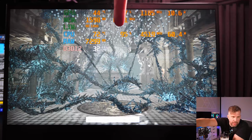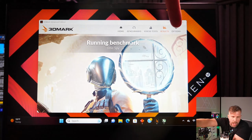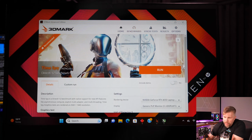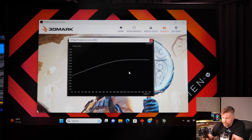So 73 degrees on the CPU here. 4.5 gigahertz, 64 watts of power there at the end. 8,603, 9,300. That's pretty good. If I wanted to do a quick and dirty undervolt overclock, let's see if we can.